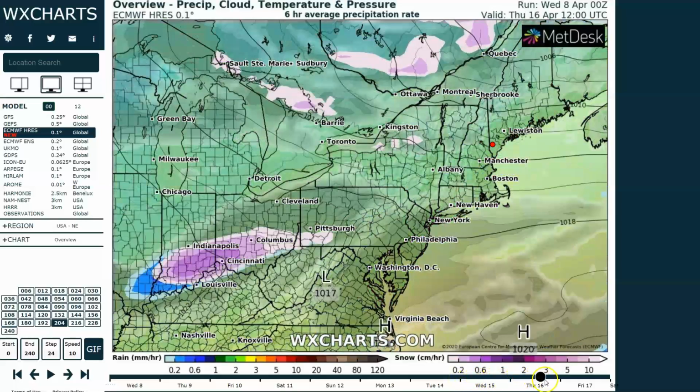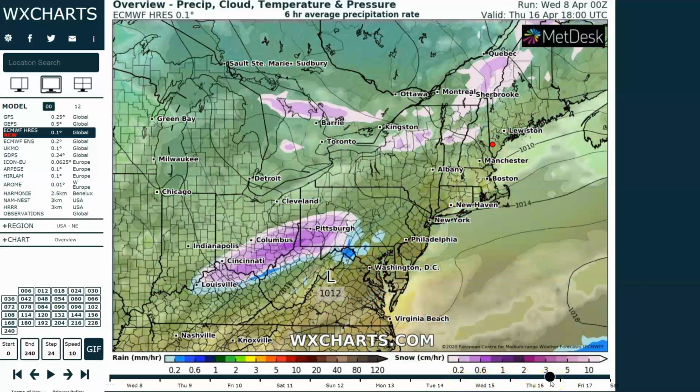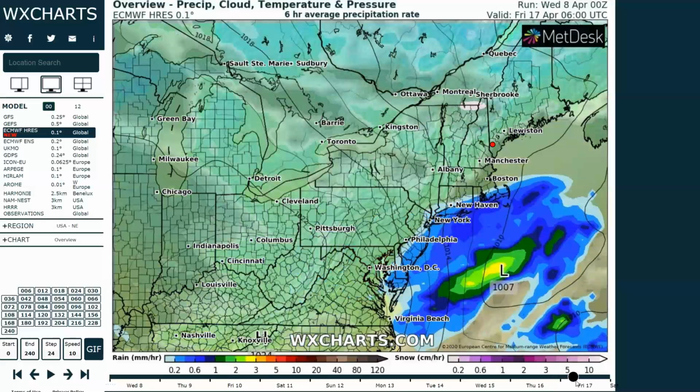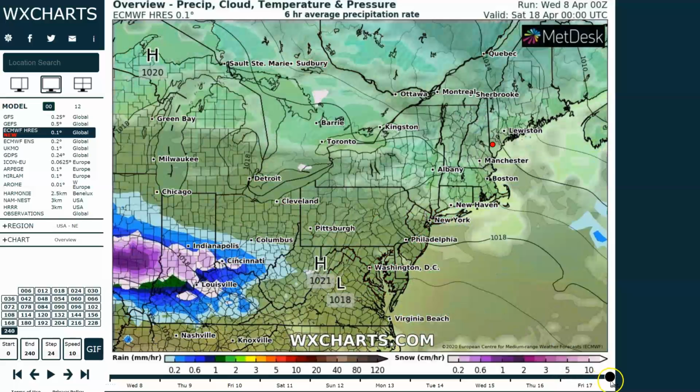Things dry out once again, and here's another clipper storm moving in through the flow. Could bring some rain around here again during the day on Friday of next week. It's minoring out, and then off the shore it goes, and here comes the next warm front. You got it. Active pattern ahead.